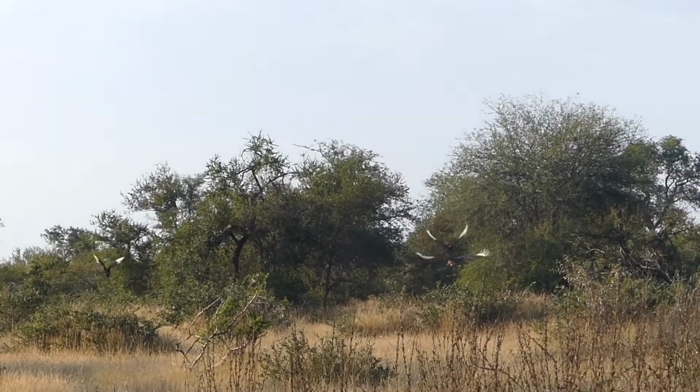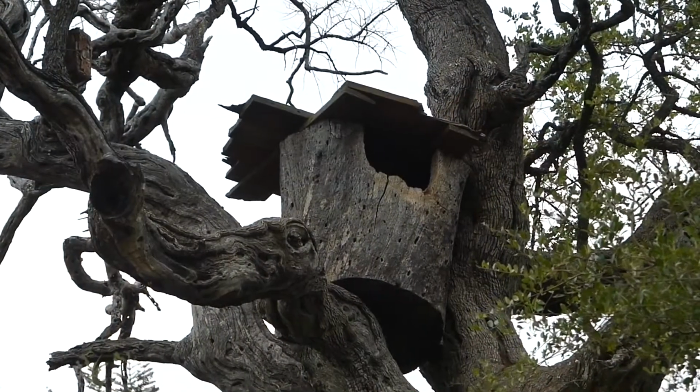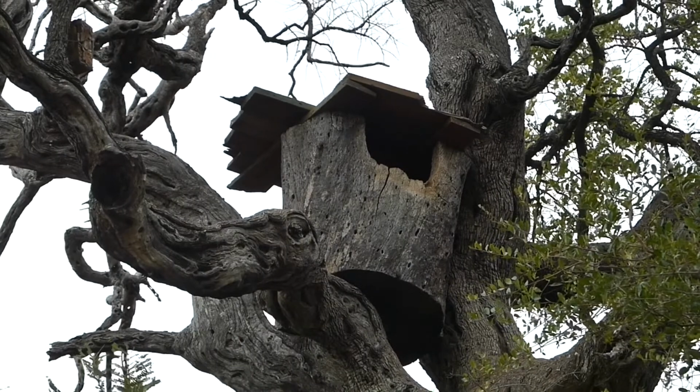In the Klaserie we're actually very fortunate, and we have a really good project which is helping to create nesting boxes for them in the area, and this is helping them to raise chicks more frequently. In the area here they're actually raising chicks every 2 or 3 years, which is a big improvement, and will probably in the long run help to turn it from being a vulnerable species to a little bit better in numbers.